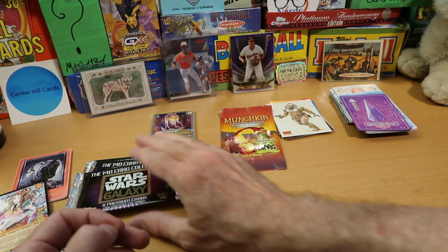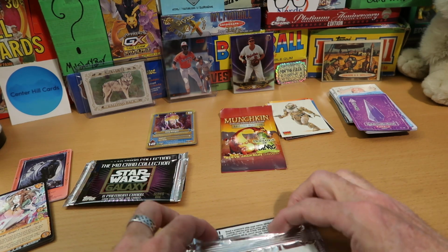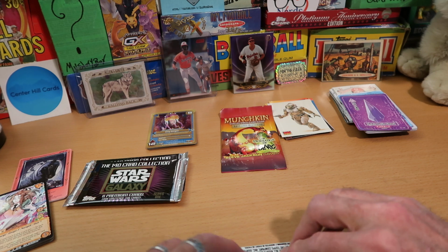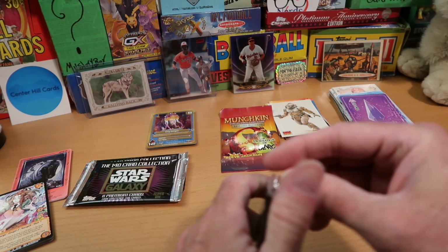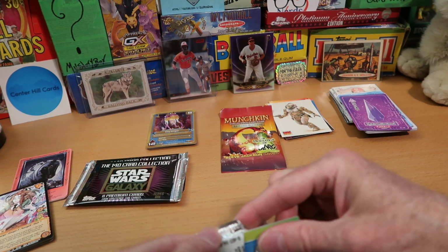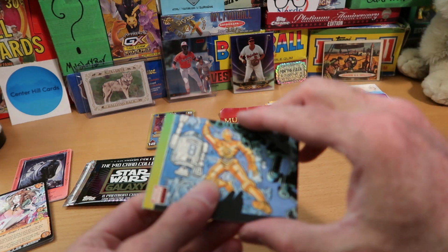And then we're going to open one more of these. I'm going to save a couple of these Star Wars Galaxy cards, because I cannot believe the generosity of Old Man Games sending me so many packs of that. But I do want to open one more, because this is super exciting for me to get these Star Wars cards. I'm really pumped about this. And then we'll open that Munchkin card game.